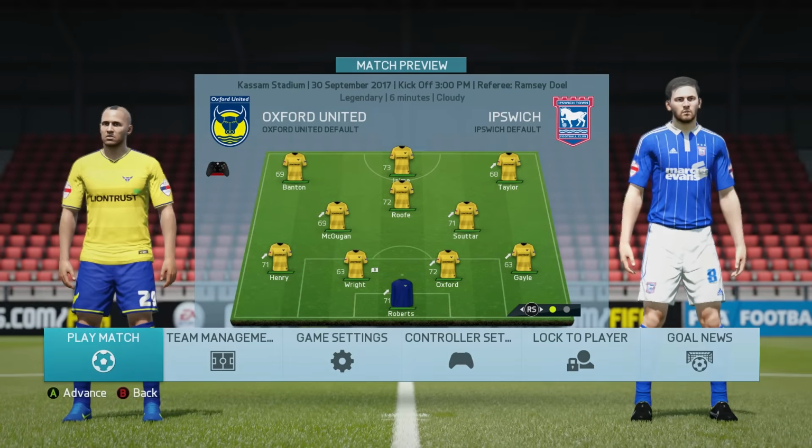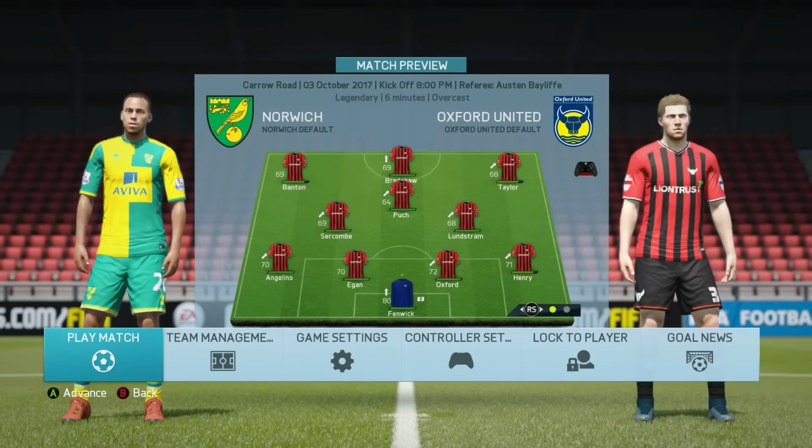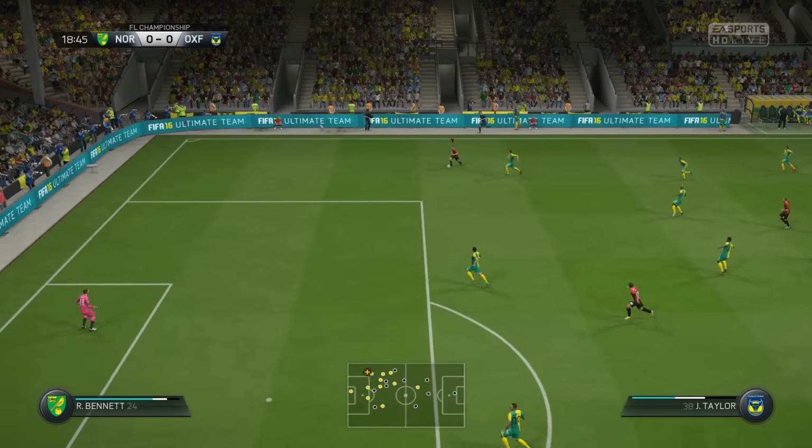Next up, then, we're taking on Ipswich. And sadly, it's another boring 0-0 draw. Time to take on Norwich now, then. They're one of the best teams in the division. And this won't be an easy game at all.